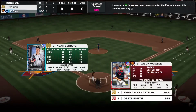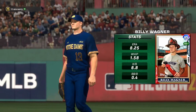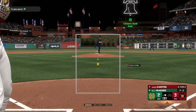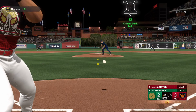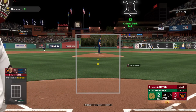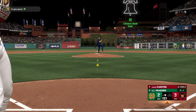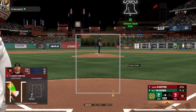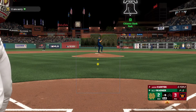Bottom of the 6th. Stepping in, Jason Varitek. Billy Wagner. And that's downstairs. That's down. Ball one. They say you win. 1-1.